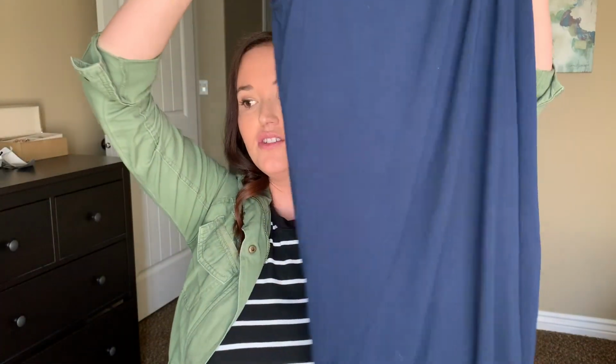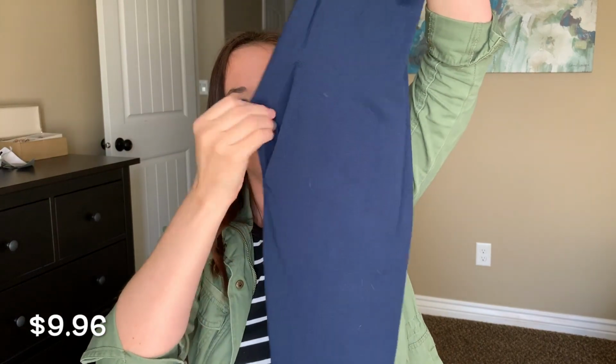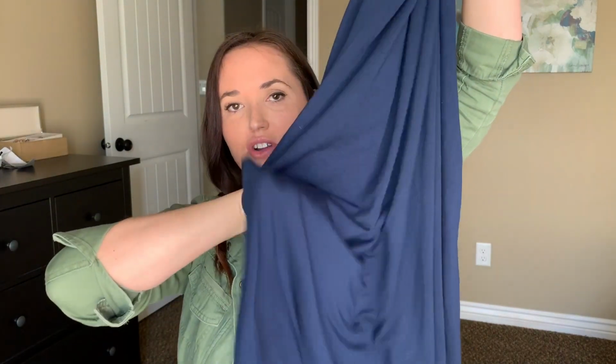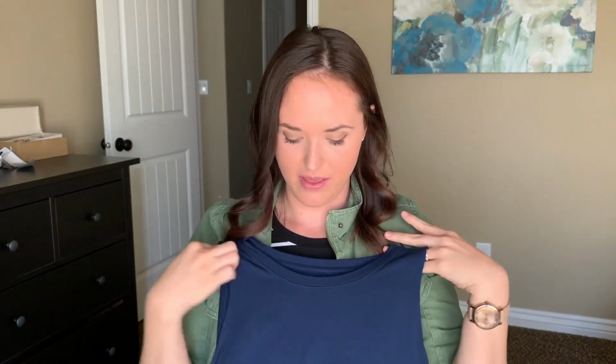The next thing I got for me, I really have learned to love dresses during the summer, especially maxi dresses. I didn't see any there at Walmart, but I found these. This is just a super basic dress. It has pockets, which I don't really know why I would need pockets in a dress, but I love it. I love the cut.